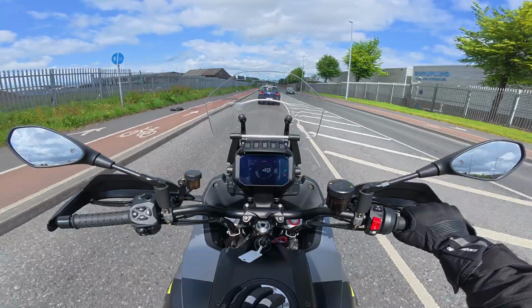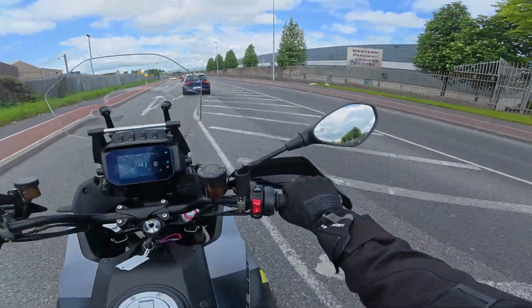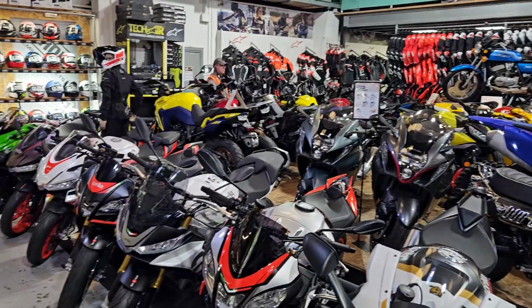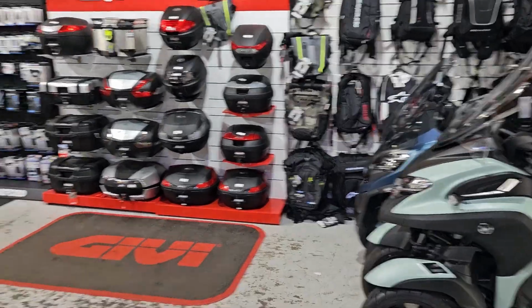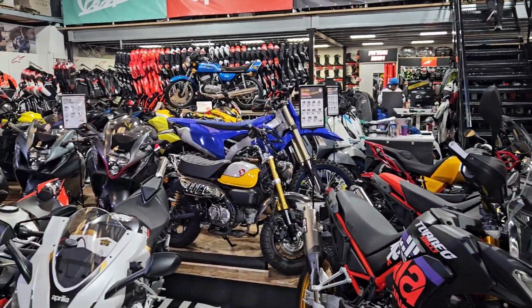So yes, go and test ride it. You can test ride yourself. You just go to Mega Bikes Dublin, here on the south side, not the one in town. And the guys are amazing, very welcoming, very kind. So you can test this and many, many other demo bikes. So go ahead, have a look. Yes, and have fun. I think it's worth it.